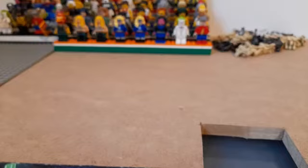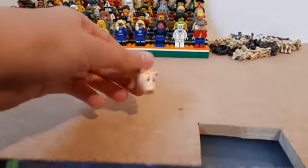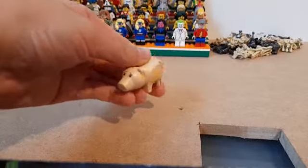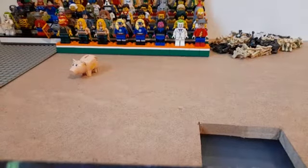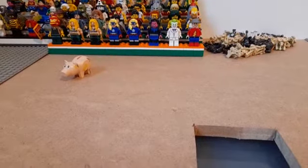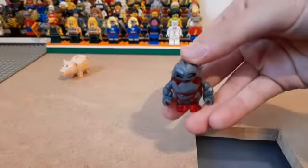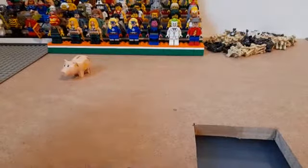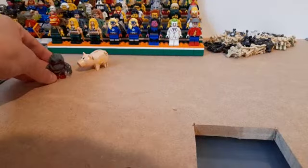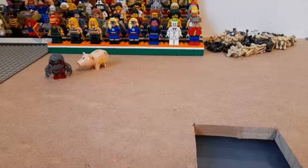But anyway, starting off, just by seeing it, we have Mr. Pig from Toy Story. Is he? I don't know what he's called, okay. Next up, Rock Riders, or is it Rock Raiders? No, it's Power Miners. Rock Raiders is the like 2000s one.